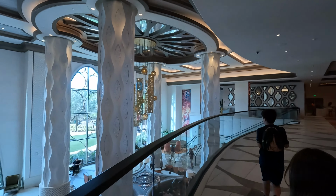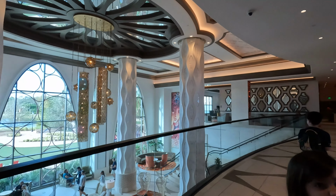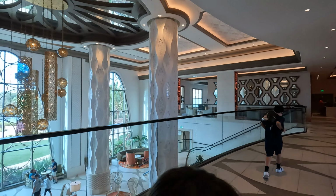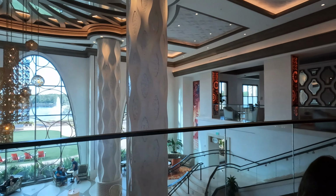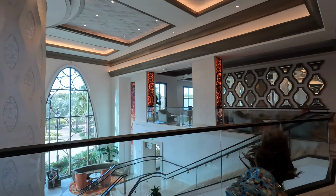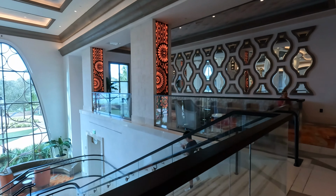There's no Christmas tree yet. It's still early. Today's November 9th. Yeah, it goes right in the middle. I was kind of hoping it would be up, but it's not. Oh, well.